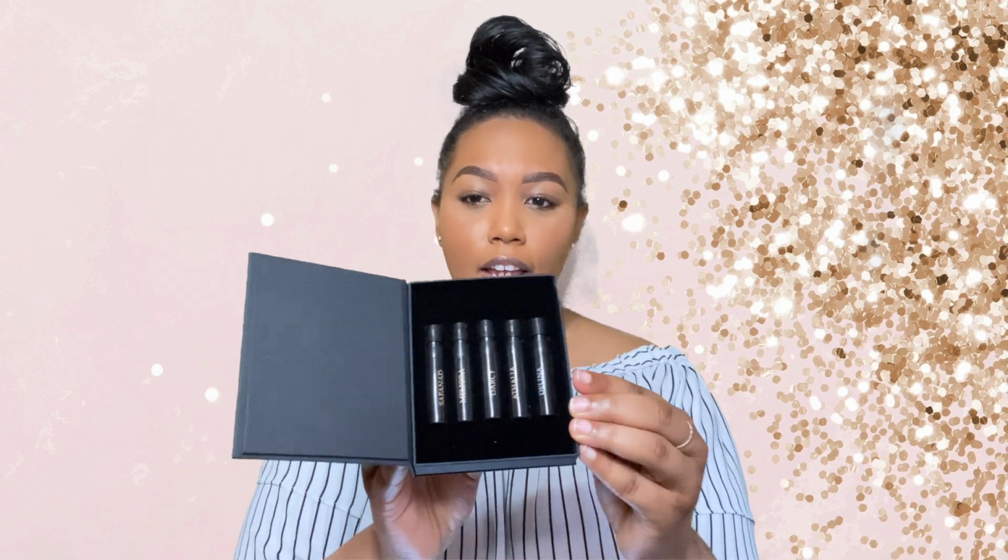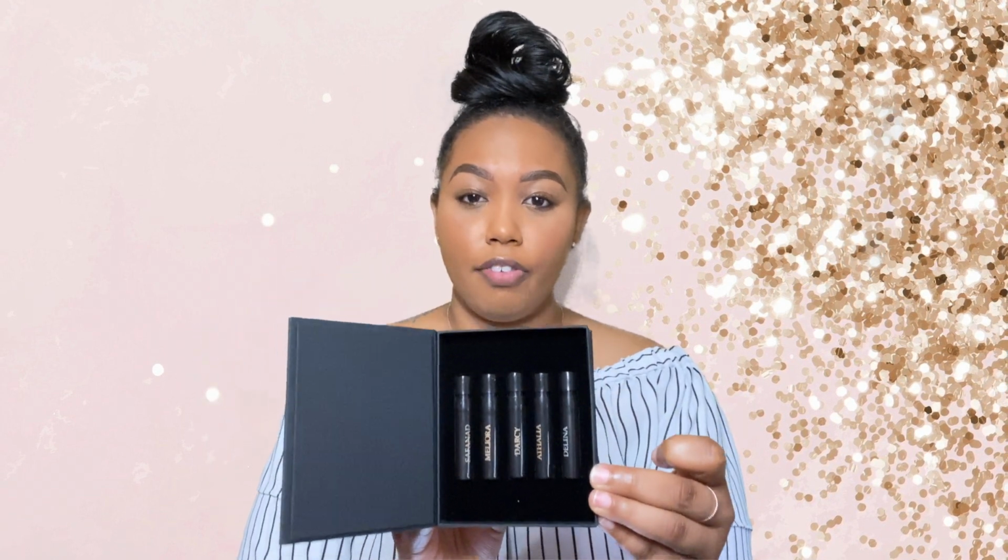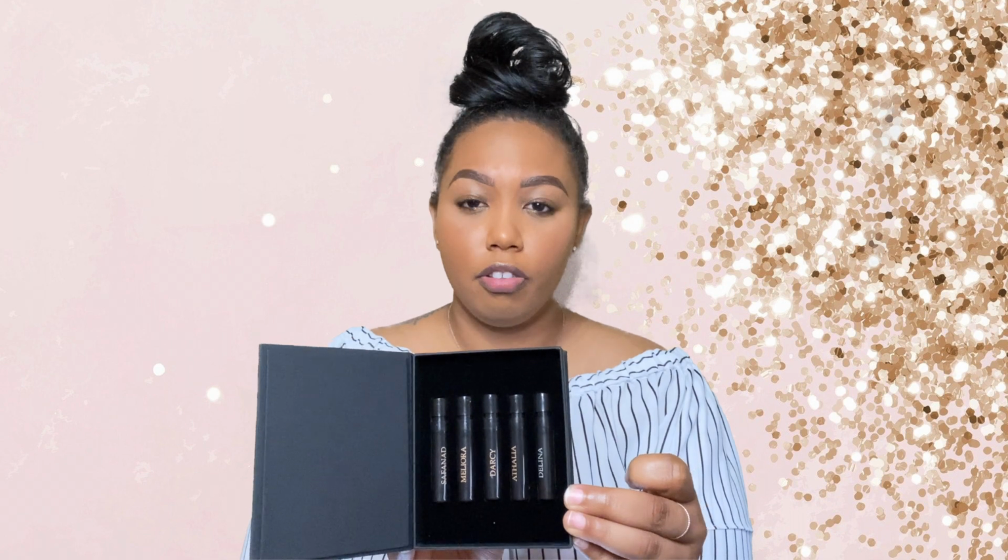I did like that they gave me a booklet of all the fragrances, all the colognes and all the parfums that they do offer. It also lets me know everything about each fragrance. And then inside here, they have all the samples of the 5 fragrances that I'm going to review for you guys. So I did think that was a good touch.